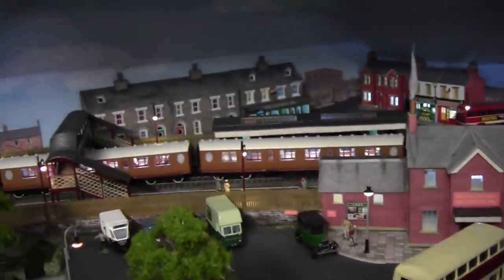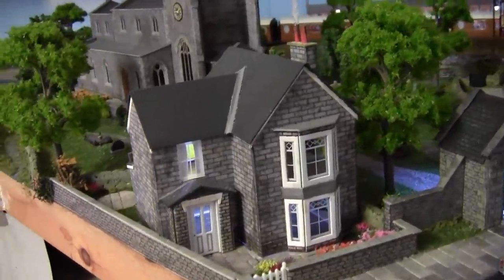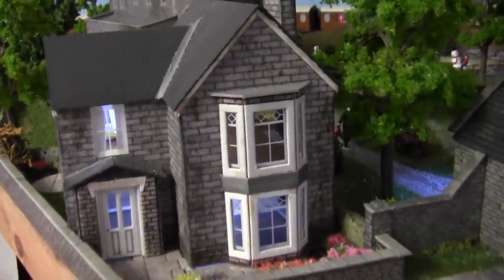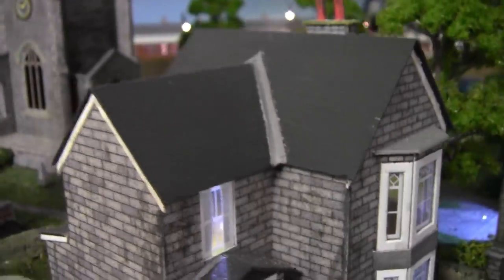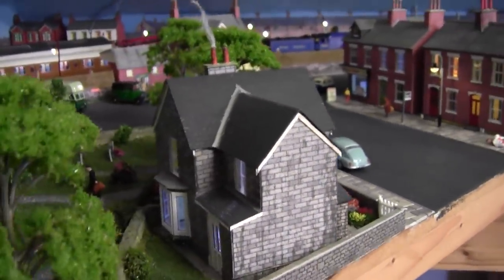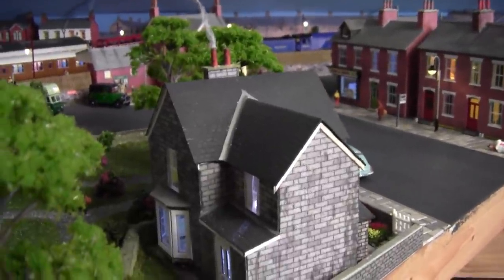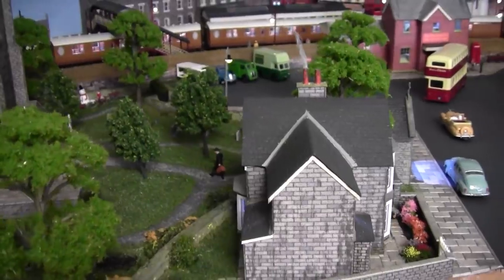So we've talked about the Metcalfe kit bashing, and this building here, which is the vicarage, was the first scratch build I did for the layout. And as you can see, I painted the rooms out and I added some fireplaces, and you can just about make them out in both rooms. But what I forgot to do is add some stairs from the front door going up into the upper rooms. Apart from that, there's still one thing missing up there. I still haven't done the guttering and the drain pipes. Maybe it's something else I can do later on.